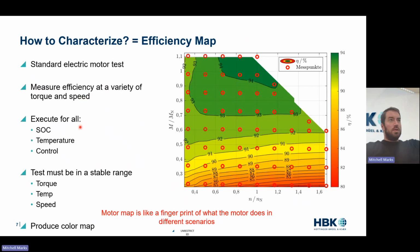So we want to execute an efficiency map for each state of charge or battery voltage, for each temperature, because this vehicle is going to operate from quite cold to quite hot. And then the different control types or the different experiences that we might want to execute with our inverter. These tests become quite time consuming because they must be taken at a stable torque, a stable temperature, and a stable speed, which means we need to wait and then measure, and wait and then measure. And eventually we'll produce this nice color map. And this is how we've done motor testing for many years.